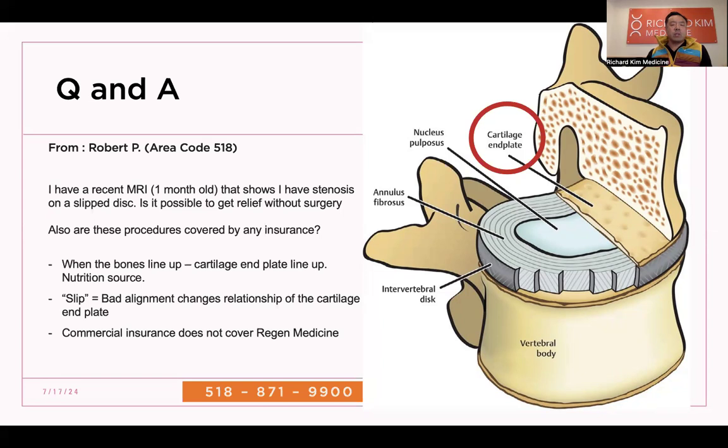So this is important when you talk about a slip disc. We're talking about when the bones line up one on top of another. You can see the thing there circled called cartilage end plate, and that's what the disc sits on top of. So when your disc gets nutrition, it goes through that bone, through the cartilage end plate, into the disc. There isn't an artery reaching the disc in order to provide the nutrition. So when you, quote unquote, slip a disc, you're really disrupting that nutrition source. And so this is why inflammation occurs. And this is why healing of a disc is so difficult and so challenging.